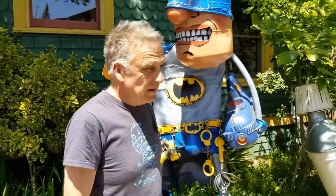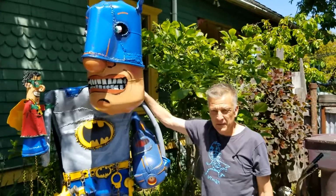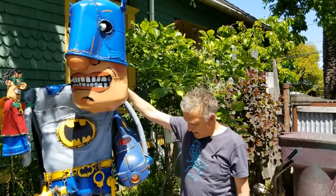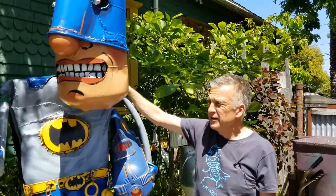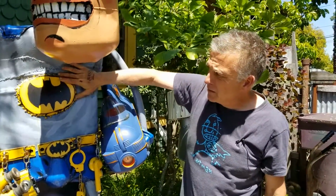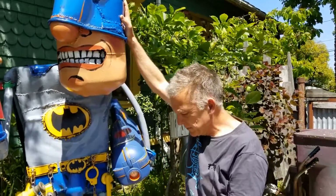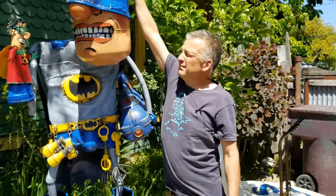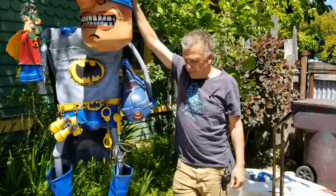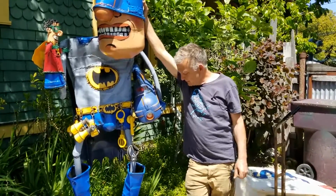First, we have a Batman. I love making Batman. He's my favorite superhero. So we have Batman that's all made out of junk here. We have a vacuum cleaner, 50-gallon drums, helium tank, and all kinds of cool junk. He stands about 9 feet tall and 3 feet wide, and yeah, great colors.